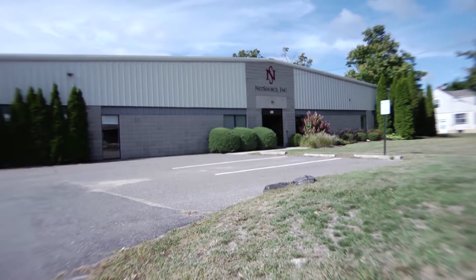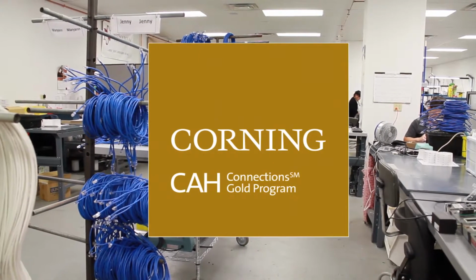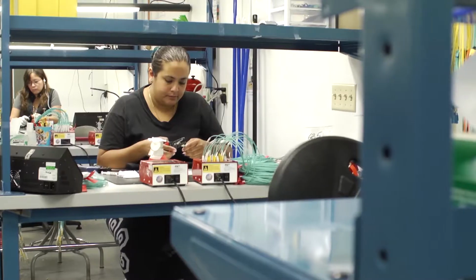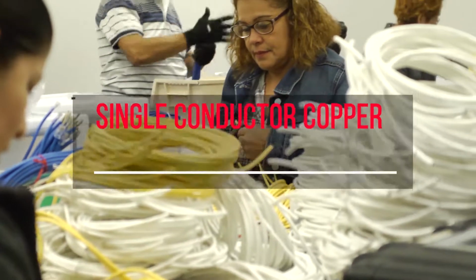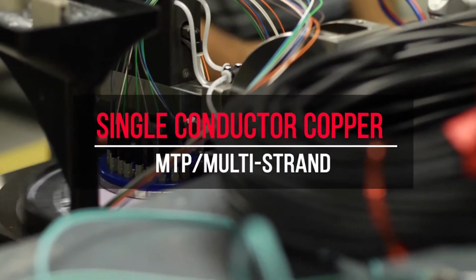We're a quick-turn cable assembly house. NetSource is one of 14 Corning Gold cable assembly houses in the U.S. We're a Connecticut-based business. We've been in business for 23 years now. We make everything from a single conductor copper cable to 288 MTP multi-strand.